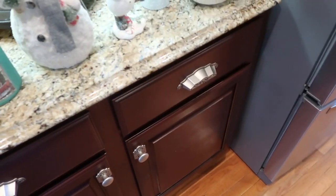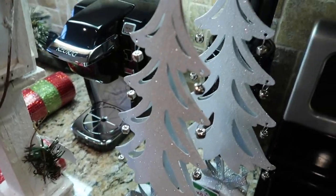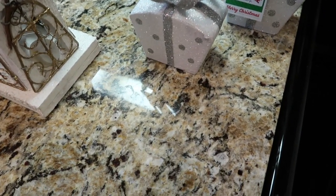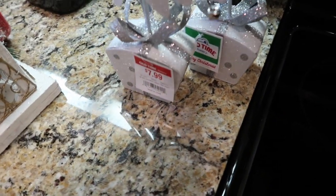Sometimes you don't realize how much you really got until you get home, but I can pretty much visualize where this stuff's gonna go. We're about there. And then these little metal trees with the silver glittery top and with the little bells on each side. The package for the stand, and they were $7.99.